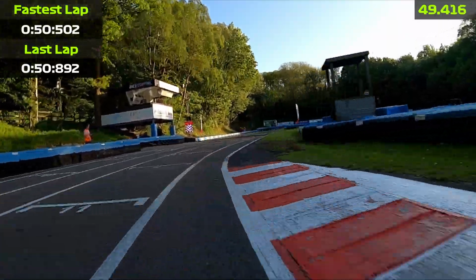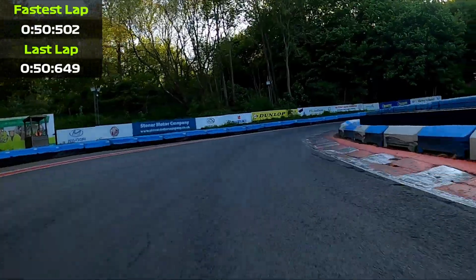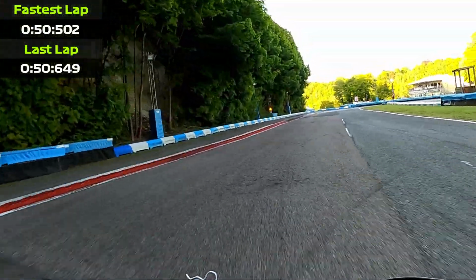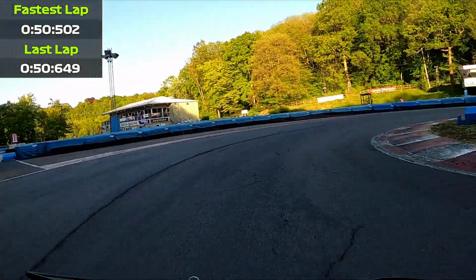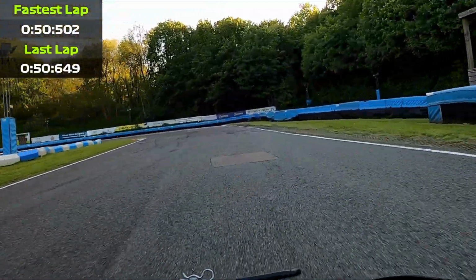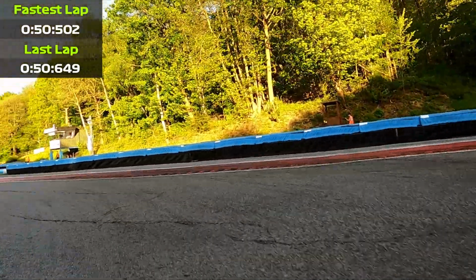but we do come across the line here at the end of practice with a 50.649, which is really consistent with my fastest lap, but unfortunately we didn't quite beat it. So my fastest lap was a 50.502, which I was pretty happy with, and now we are going to jump into the race. Obviously we're starting in 13th, so let's see how many places we're able to get, and let's see if we can get a good result this time out.